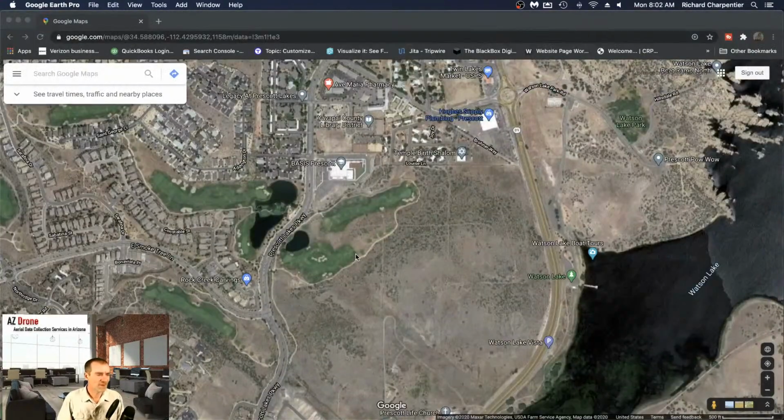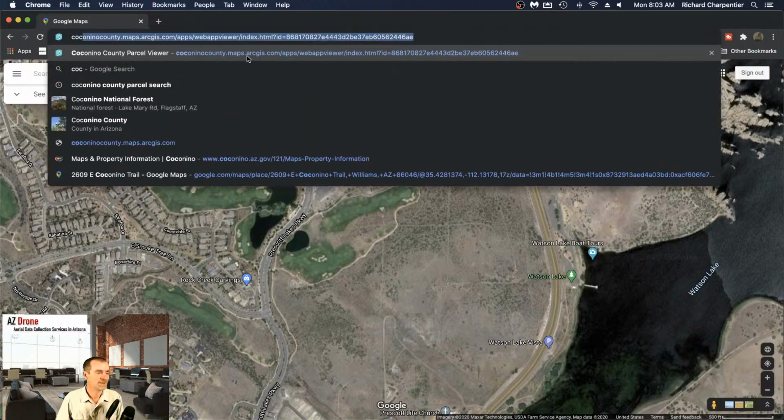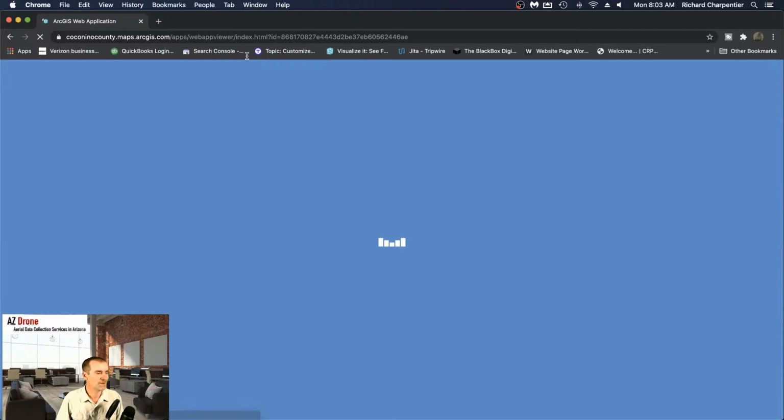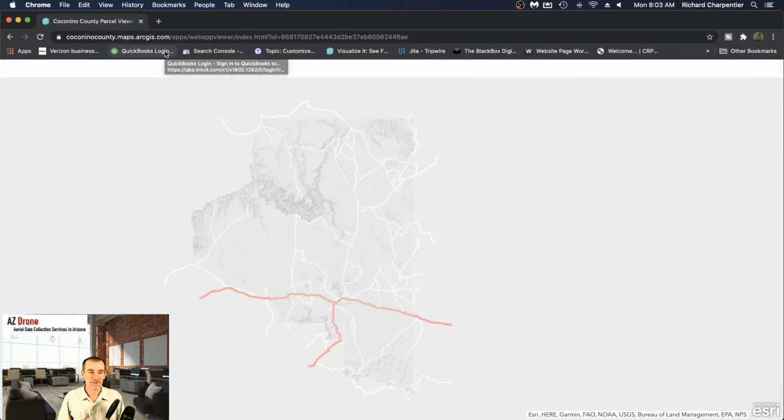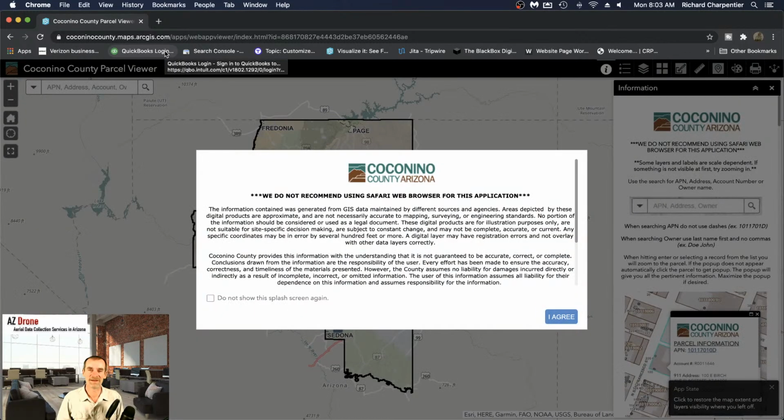So the client that got in touch and bought this property sight unseen wants us to go fly it, had a couple specific things that he was looking for. The property is in Coconino County. So I'm just pulling up the Coconino County maps.arcgis.